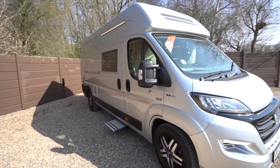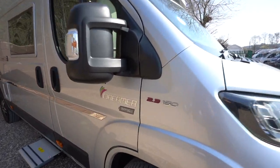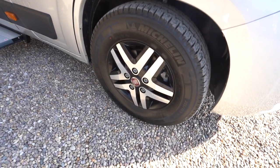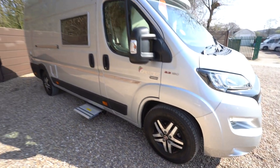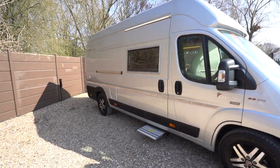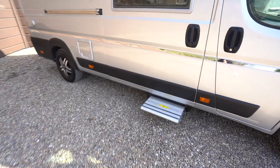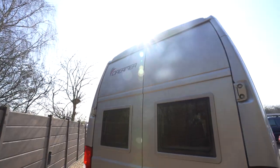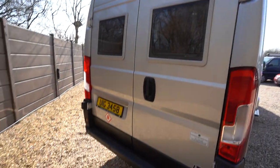It's on the 2.3 Fiat chassis with 150 brake horsepower. You've got the diamond cut Fiat alloy wheels. On the habitation side, we've got an LED awning light and also an electric entrance step below. And at the rear, there is a reverse camera up top and rear door access.